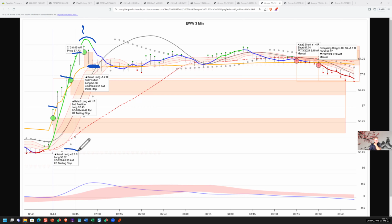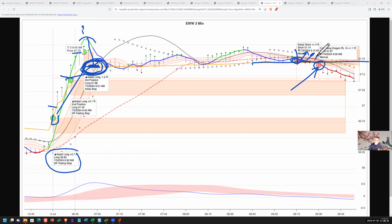I'm not sure where that one exits, but I think the exit on that first two should be up in here, and those are fine. I like this as a short because it's crossing the VWAP. I prefer this one. If I could just take one, I'd rather have that one because it's after the flip and it clearly has no buying interest whatsoever. I really like that one.